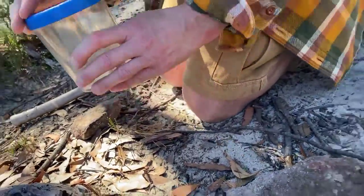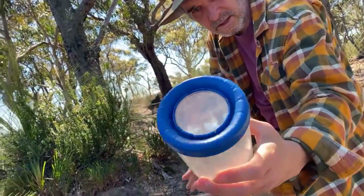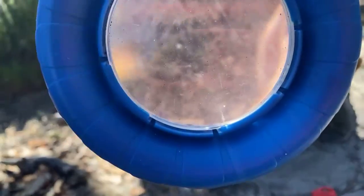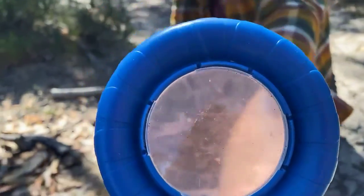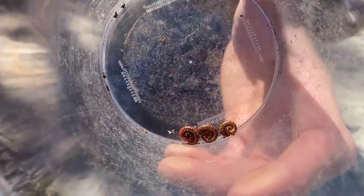Very interesting. And then what we can do is we can use the magnifier at the top to look inside. Can you see them? Hang on. Not really. Oh, well, don't worry, it's not a problem. I'll just take the lid off, and then you can see them a little bit better. There you go.